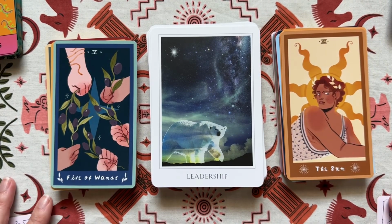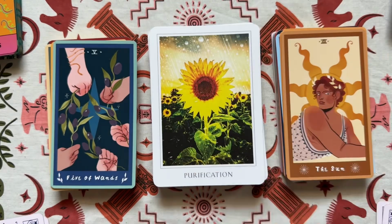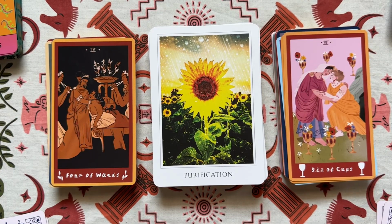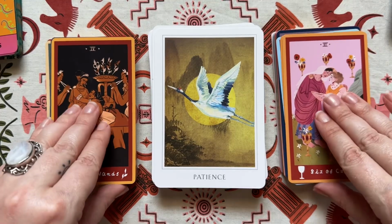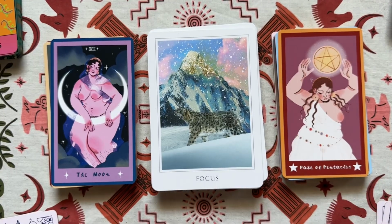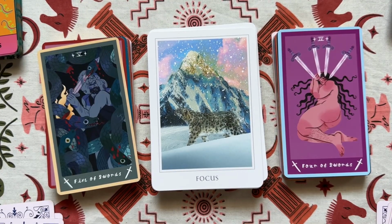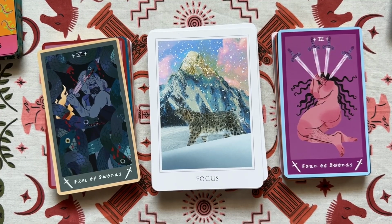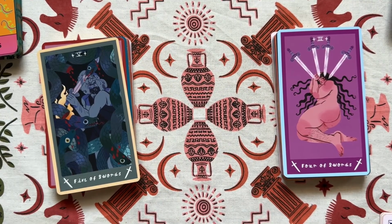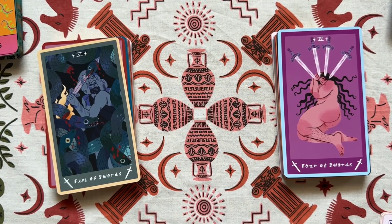Leadership with the 5 of Wands and the Sun. Interesting. Purification. We have a sunflower with the Sun. Interesting. Yeah, I think the white borders are tripping me up a little bit, deluding me into thinking that they might go, but they don't. Wow. Okay. Well, focus. 5 of Swords, 4 of Swords. Whew. Okay. Well, lesson learned there. That's a no. It's not as matchy as I thought we would be, coming up with a lot more pairings, but that does not seem to be the case here, friends.